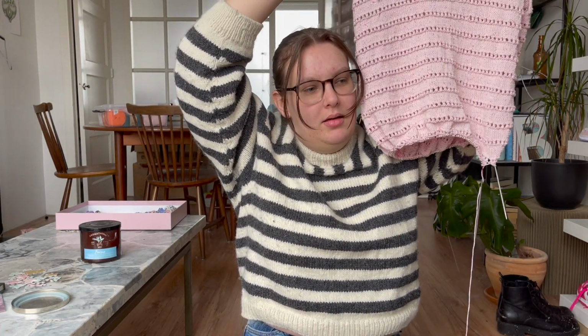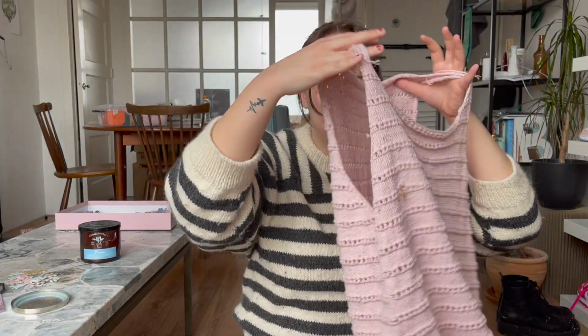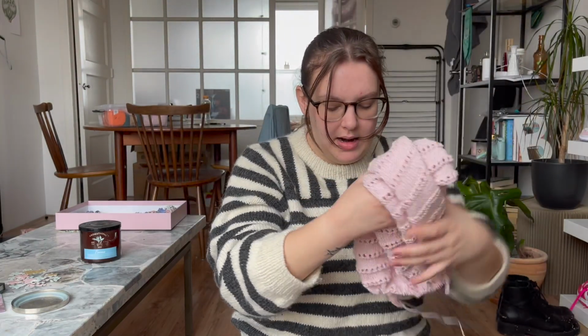We just need to do the bottom seam edge, it's not ribbing, I don't know what you call it, as well as the neck and the sleeves. So we're almost there, but this one I'm really excited about. So this will hopefully, and I think I have a pretty good chance of this being a finished object in February, so I'm excited about that.